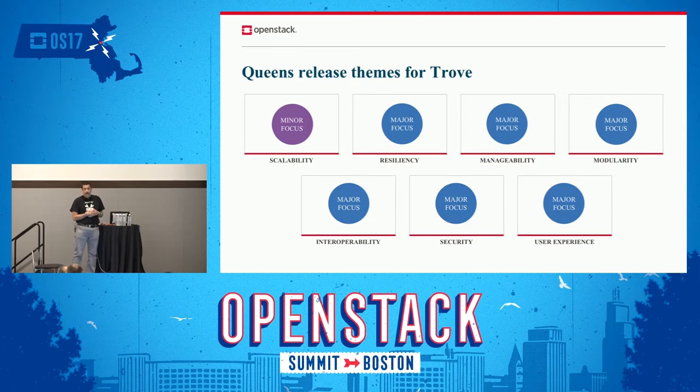The second thing is that there's a big gap between the capabilities which are available in Trove through the API and the capabilities which are available in Trove through the CLI or through the Horizon dashboard. In the area of the CLI, we're still using the legacy CLI, and that is something which we have to fix and move to the OpenStack CLI. So that's all a collection of things which comes in the area of user experience.